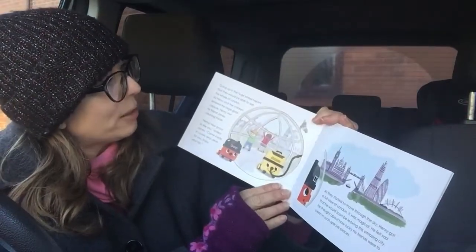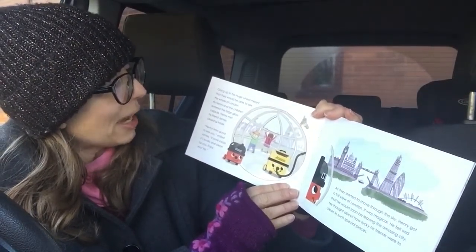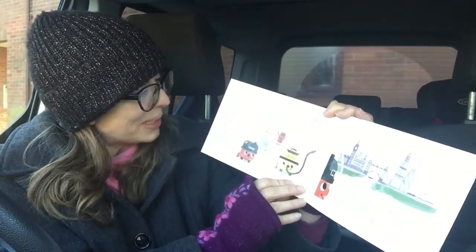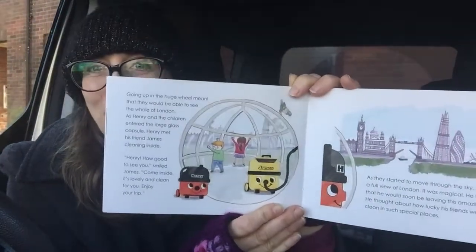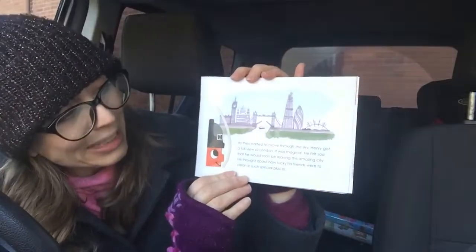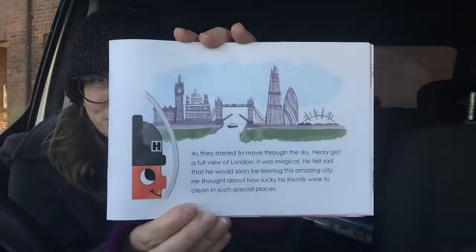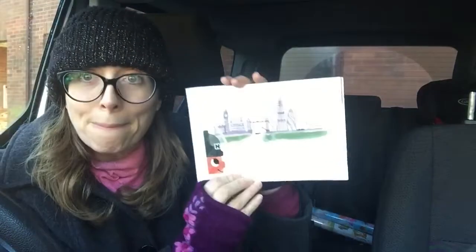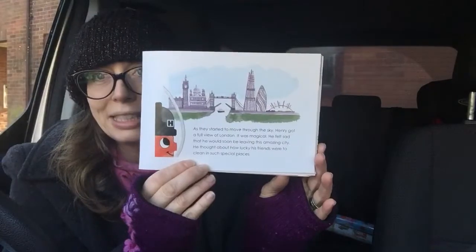Going up in the huge wheel meant that they would be able to see the whole of London. As Henry and the children entered the large glass capsule, Henry met his friend James cleaning inside. "Henry, how good to see you," smiled James. "Come inside. It's lovely and clean for you. Enjoy your trip." As they started to move through the sky, Henry got a full view of London. It was magical. He felt sad that he would soon be leaving this amazing city. He thought about how lucky his friends were to clean in such special places.